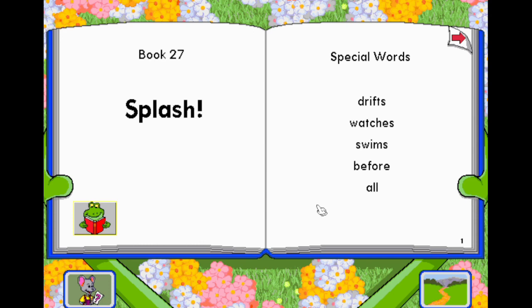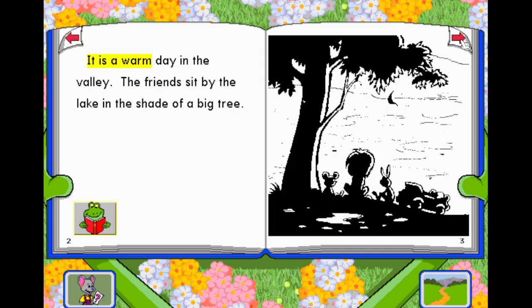Book 27. Splash. Guess who swims the fastest? Special words are drifts, watches, swims, before, and all. It is a warm day in the valley. The friends sit by the lake in the shade of a big tree.